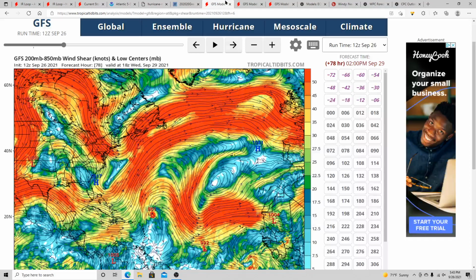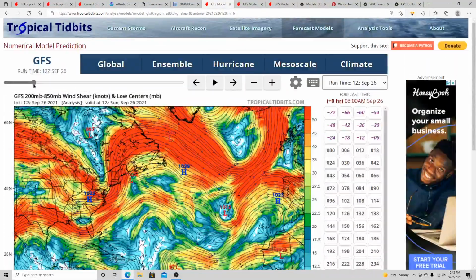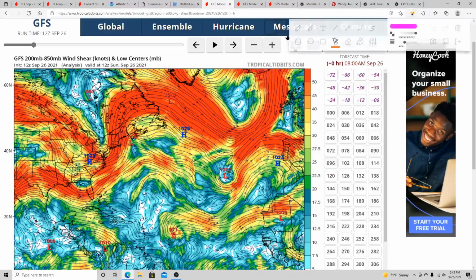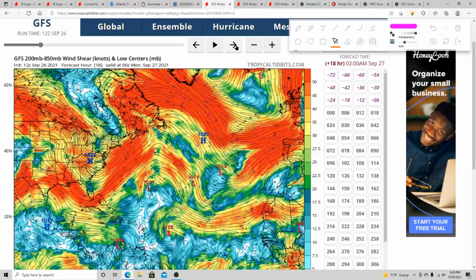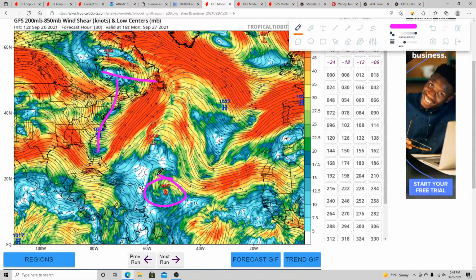Let's go back here, and like I said with Sam, there's still going to be a favorable environment out there, but there is going to be a trough that moves in across parts of the northeastern United States. So it'll dig in a little bit further to the southwest and try to bring in some wind shear out there as well. You'll see that as that trough really starts to amplify, part of it expands a little further to the south, and another part of it moves up to the north. But here's Sam right here with no wind shear.